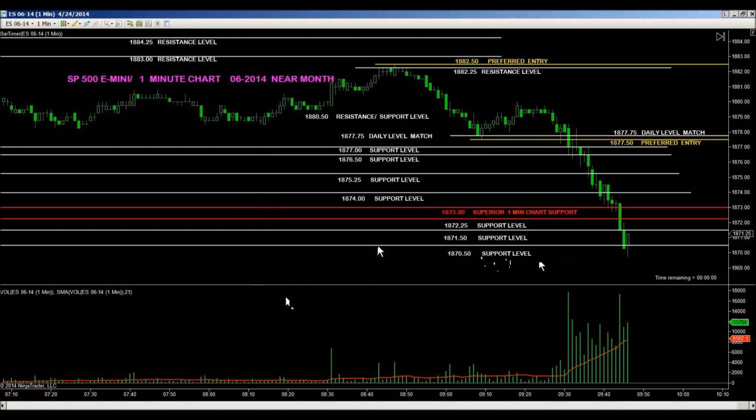So there you have one more profit target getting hit at 1870.50, people. Actually down to 1870.25. There's a lot of points that you can take off the table right now. Don't get greedy. Lock in the profit. Take it. Use it.